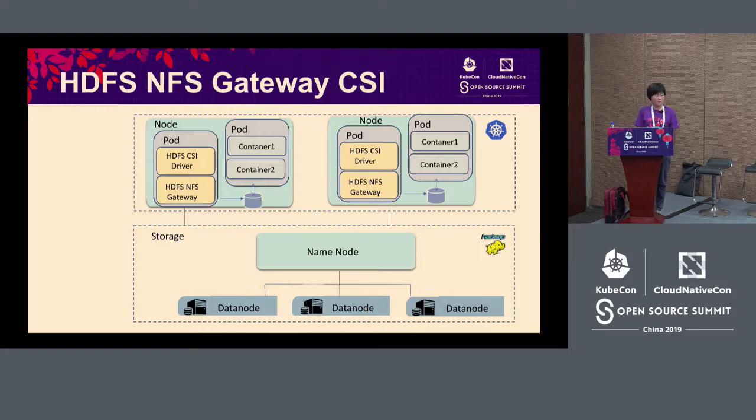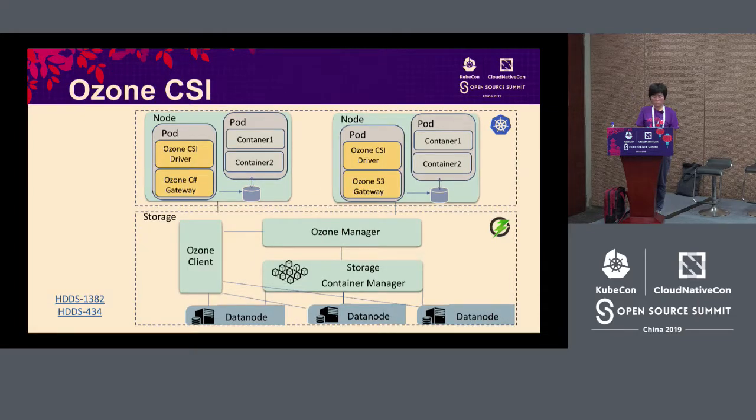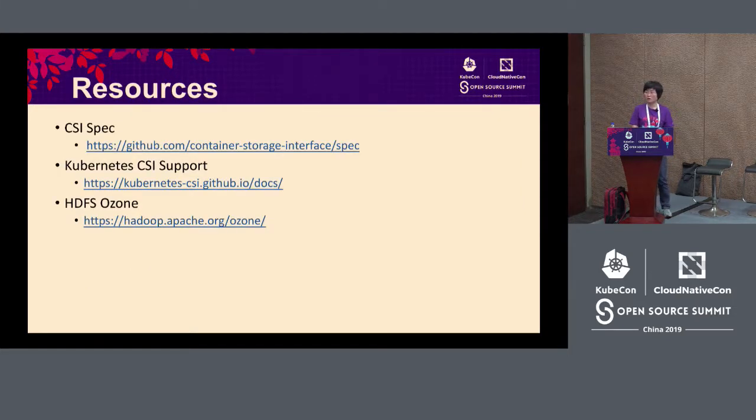And this is the deployment framework based on the NFS Gateway. It means you have to deploy the NFS Gateway on the nodes, utilize the CSI driver node, and then mount it on the local machine. Then it's able to provide storage to you. And next is based on Ozone. Ozone is also recommended by many communities because it has object storage that can include file storage. It's still developing its block storage.